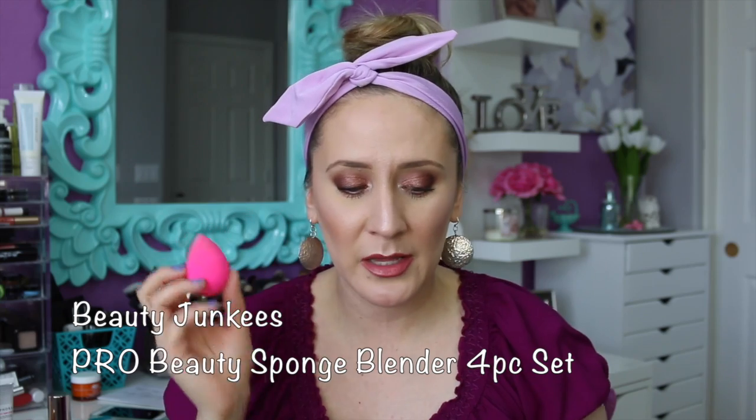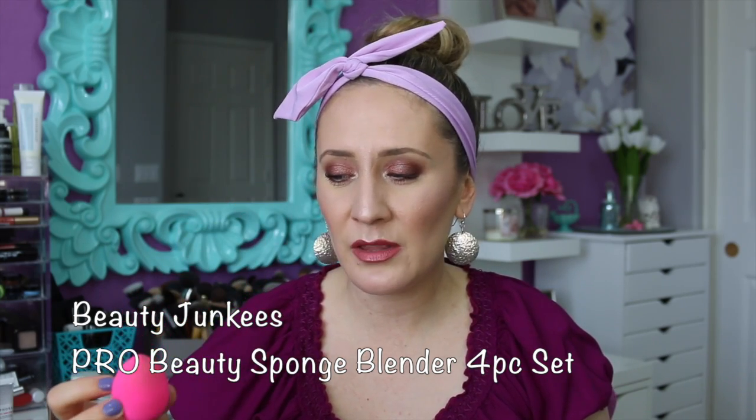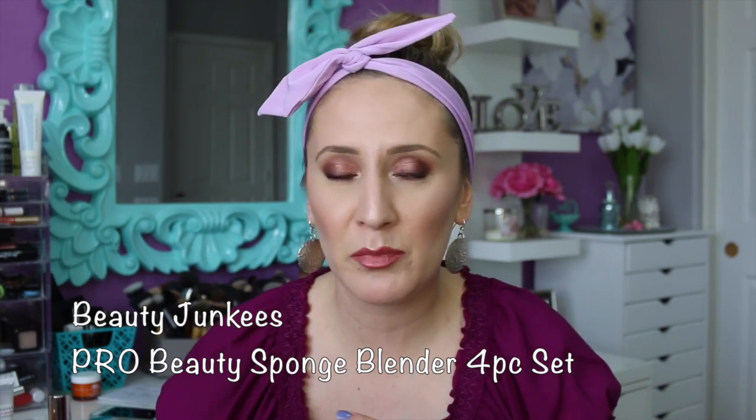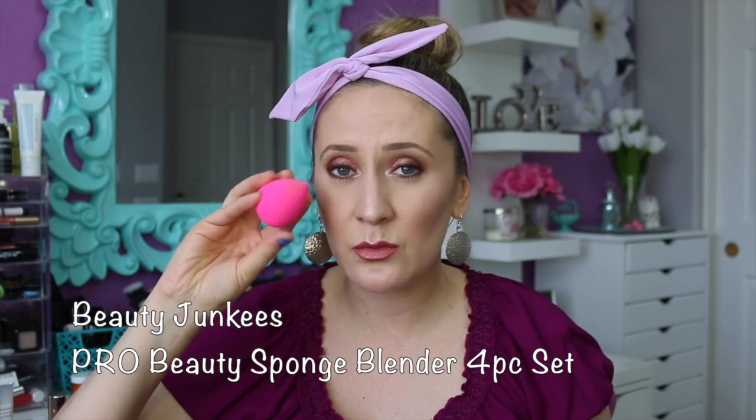But once I wet this one from BeautyJunkees, it really does get very, very soft, and I actually love it to apply my foundation and blend out my concealer. So I think this is a great alternative to the Beauty Blender. I don't feel like anybody has really duped the Beauty Blender, like an exact dupe. Nobody's done that yet. But this one's a really good alternative.